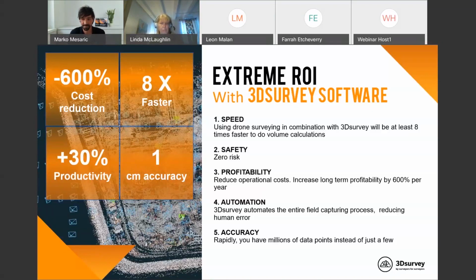And obviously accuracy, yes, it's rapid. You have millions of data points instead of just a few, at 1 centimeter. Yeah, thanks guys.